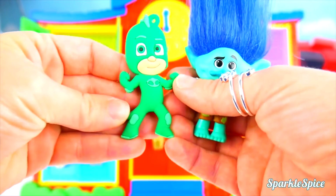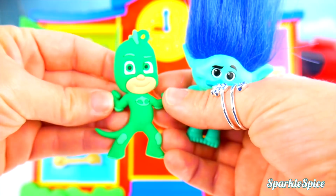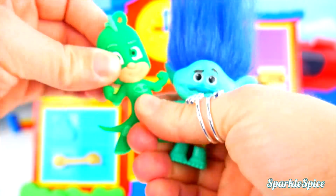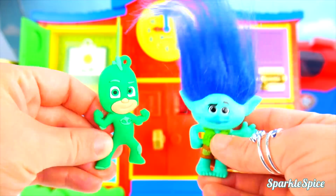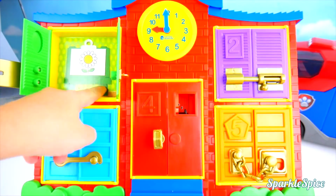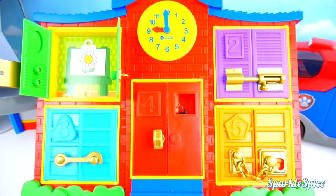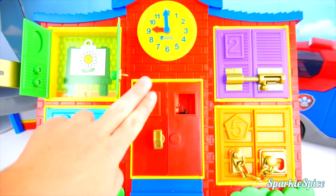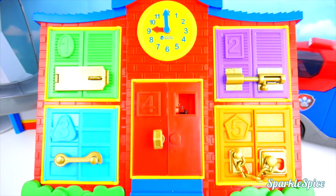Wow, and what else do we have in here? It's Gecko from PJ Mask. He's green, just like our doors. And I can bend him. Wow, I love these surprises. When we look inside of our doors, we've got this green easel with a little flower on it. So neat. Okay, I'll close up our green doors and lock them.